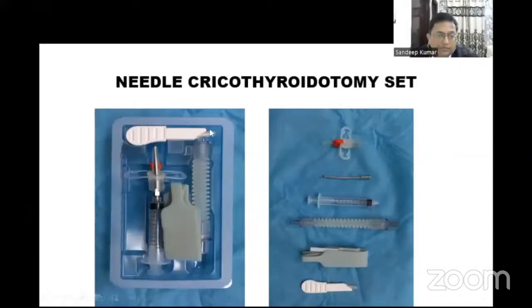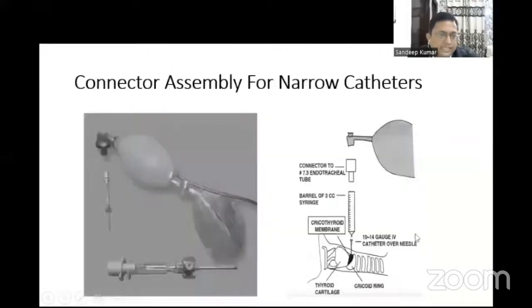And if you talk about its components, this is the cricothyroidotomy cannula with a 4 millimeter internal diameter. It comes with a guard, this red colored guard, and there is a needle which is slightly curved and fine, provided with the syringe, a connector, fixing material, and a scalpel blade, preferably of number 10 or 11 size.